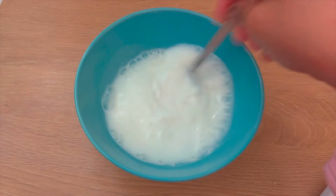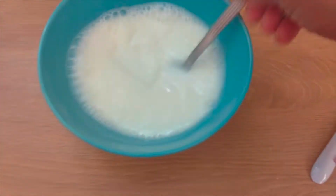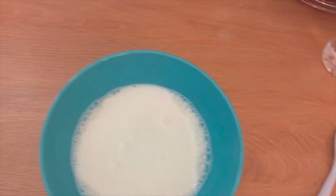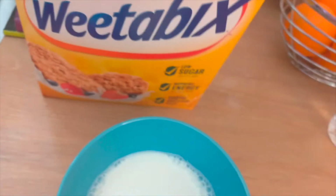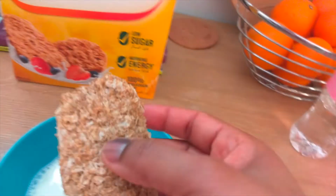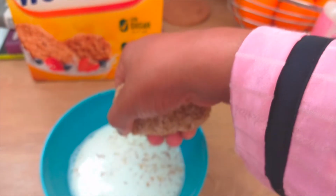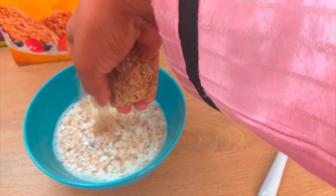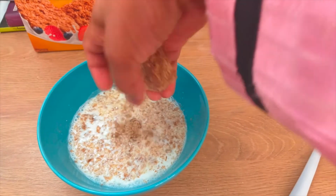I'm trying to find a good lighting. As of now, as she is 1 year, 3 months, I've already introduced her to her Weetabix, and she really likes it. I'm going to take the Weetabix. Only one piece is enough for her, with milk for her breakfast.